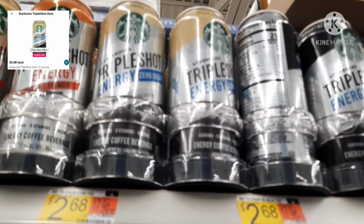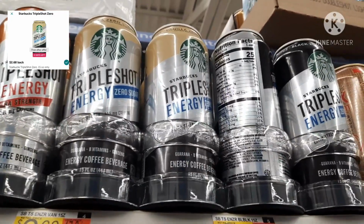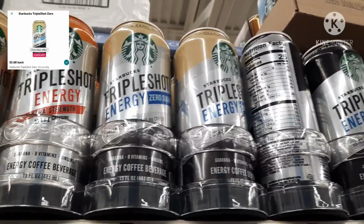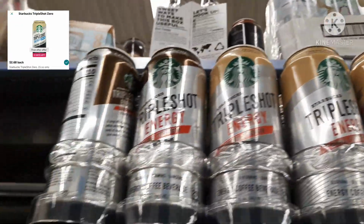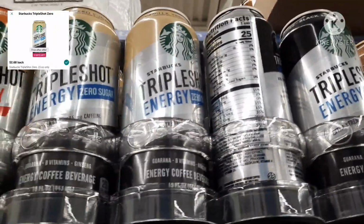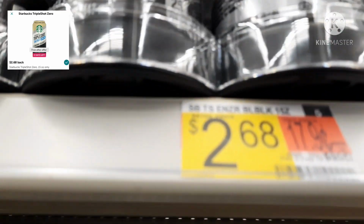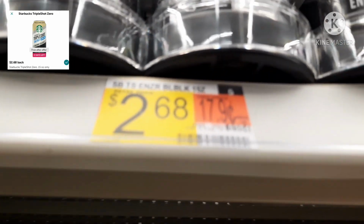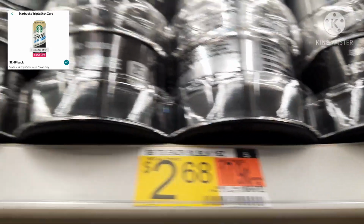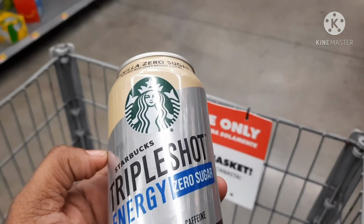Okay, guys, are you ready for a freebie? Here we go. So you're going to grab one of these Starbucks triple shot energy drinks, but it has to say 0 sugar. So there's a couple different triple shots up here, but you have to get the one that says 0 sugar. Let me grab one first. As you can see, they're $2.68, but there's the Ibotta rebate. When you submit it, you're going to get it absolutely free. So make sure you grab this one, the triple shot 0 sugar.